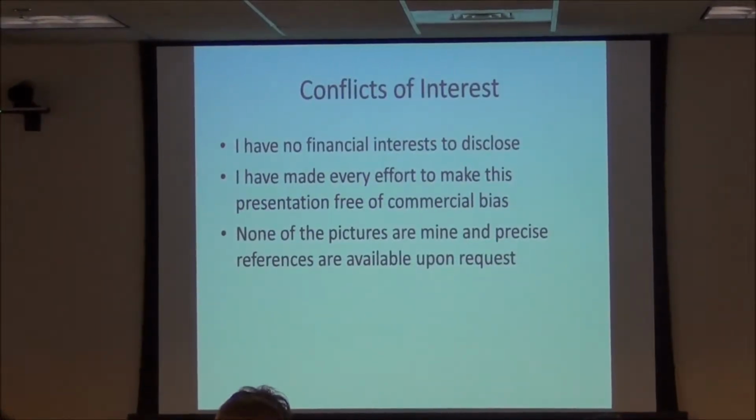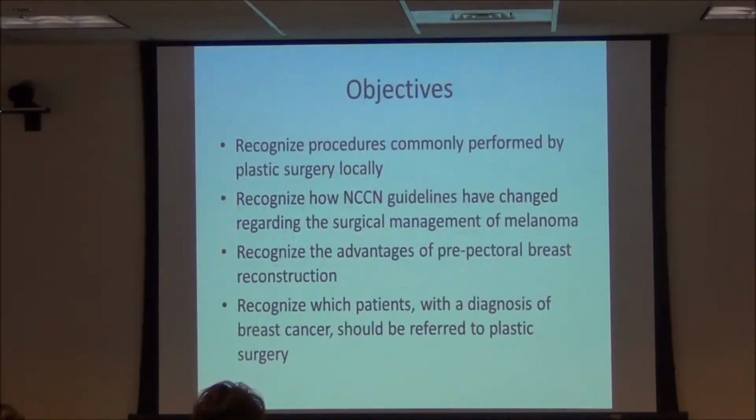So, conflicts of interest. I have no financial interest to disclose. I've made every effort to make this presentation free of commercial bias, and none of these pictures are mine, and precise references are available to anybody who wants them.